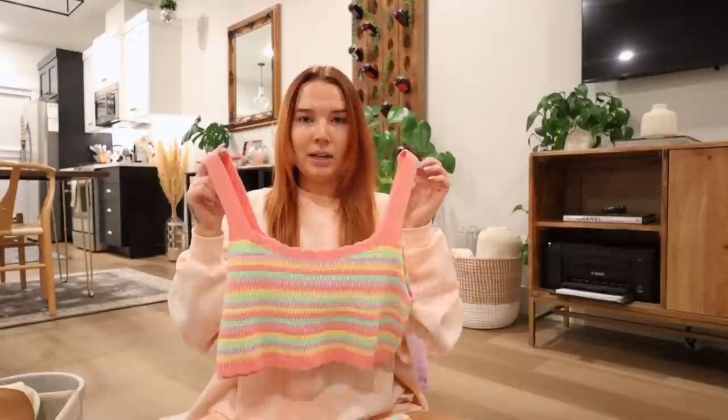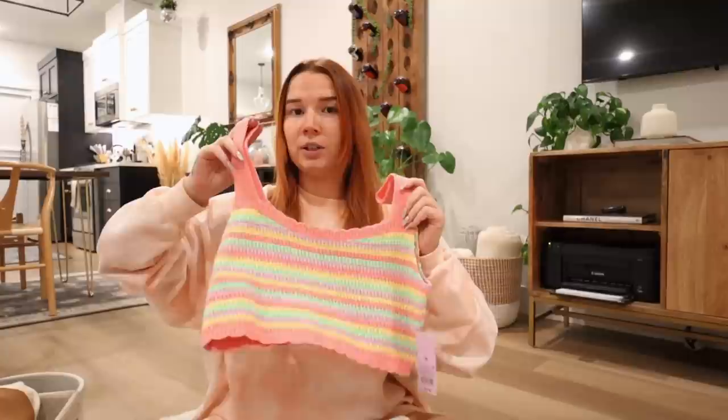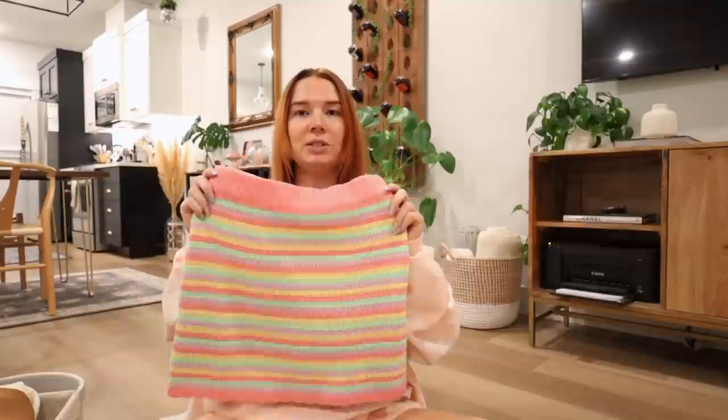And this I actually think ran a little big, so I would have preferred to get this in a small, but like I said, I didn't try on. It's probably not worth going back to the store because this will probably shrink when I wash it, so I'm probably just going to keep it. And then I also got a medium in the matching skirt, which I almost didn't get, and I'm so glad I did because when I tried it on, it was really cute and the perfect fitting skirt. So now I'm glad I have a little matching outfit.